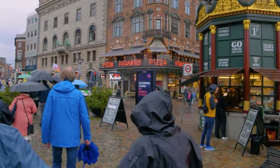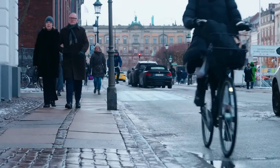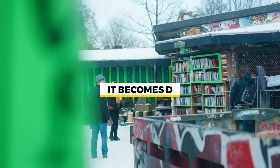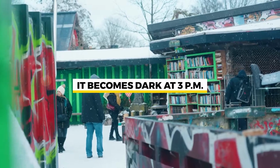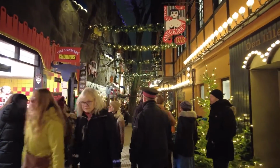Copenhagen is most beautiful in the spring when the weather is mild and the city has finally begun to wake up after its long winter. Enjoy Copenhagen in the winter if you can stand the cold and the fact that it becomes dark at 3 p.m. There are many charming Christmas markets to explore throughout November and December.